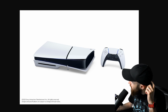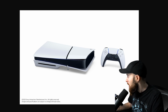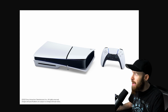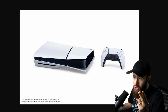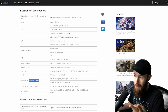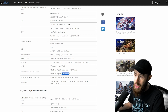Also, the PS5 is $499, the physical version. But the digital version, again, it seems like it's going up in price by $50. Maybe I'm crazy. So the current PS5 has a USB-A port on the front, just your standard USB, and it has one USB-C. But the new model has two USB-C ports, one of them is a SuperSpeed USB 10 gigabits per second, and the other one is just a high speed USB.